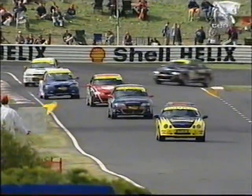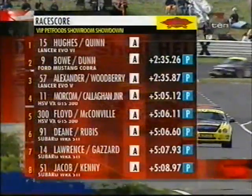But you still have the GT Performance Championship in your sights, so best of luck in that. Thanks very much. This is the 2-hour GTP Showroom Showdown, safety car on the circuit.